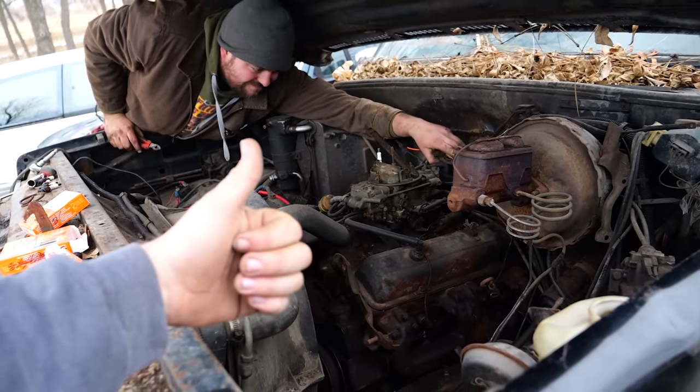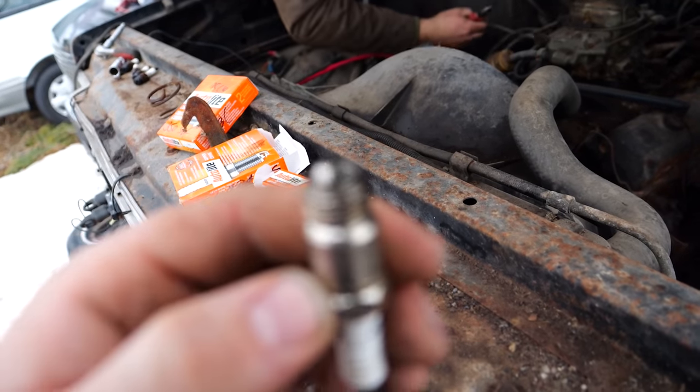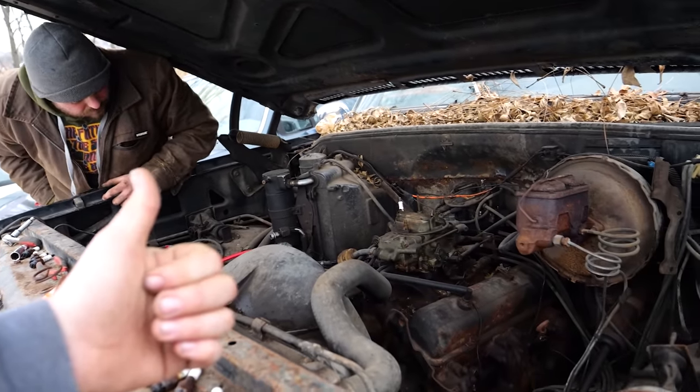Flush all that out, keep our plugs from fouling, and we'll be good to go, because as you can see, even the one I just put in there is all full of junk. We found one bad plug wire. Dalton's changing that out right now. Once that's all done, we'll throw some plugs back in and give her another go.